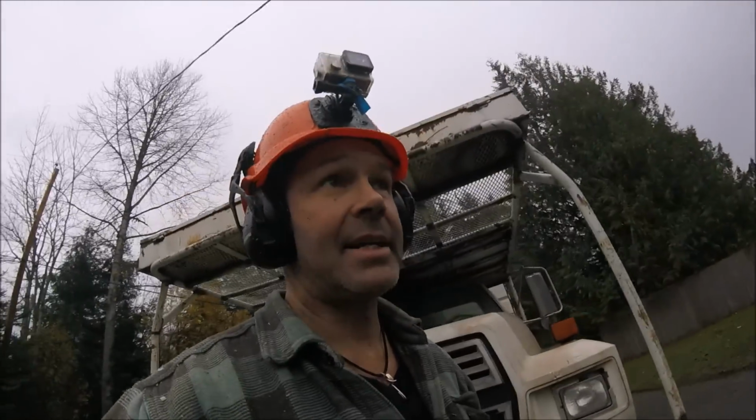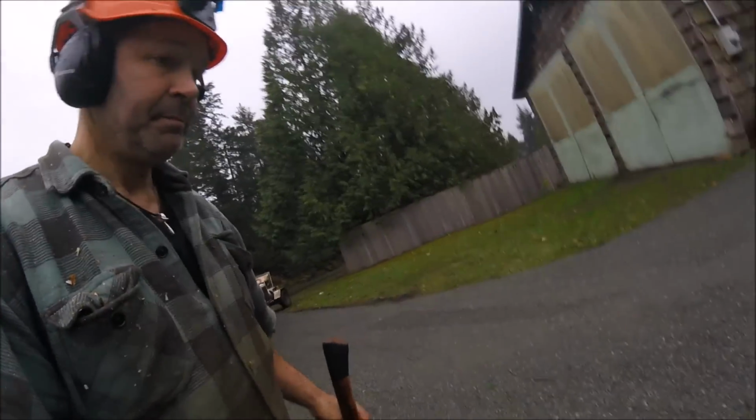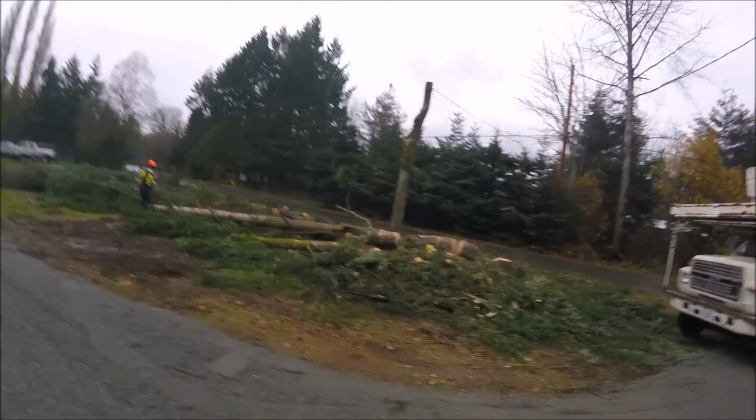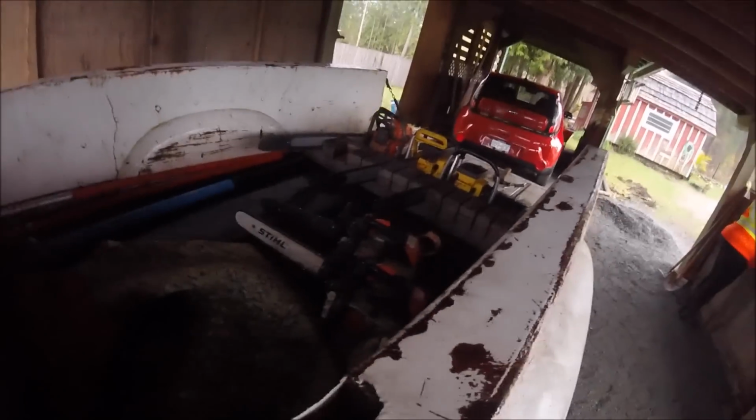A super nice little axe. I love this axe. Done.